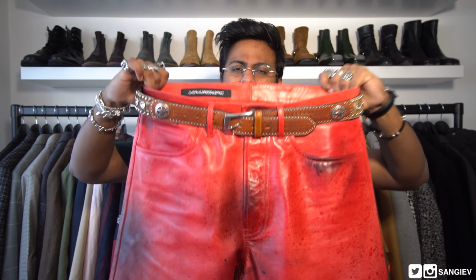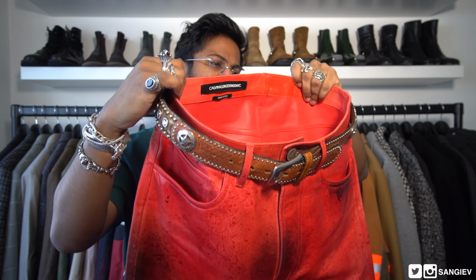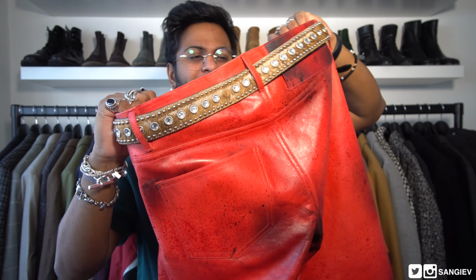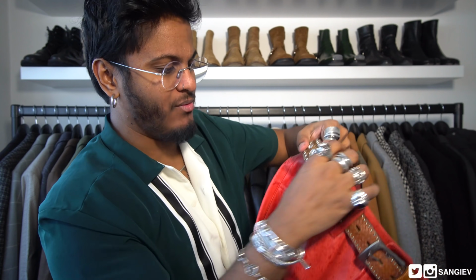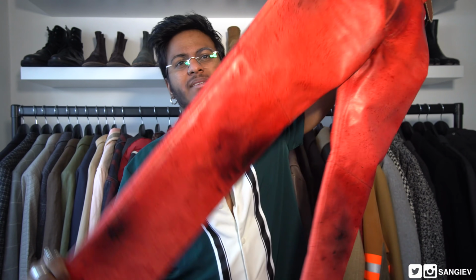Then for the waist, because it was a tiny bit too big, I'm gonna most likely leave this little belt, this little number right there. This was a vintage Western inspired belt that I got whilst I was in Australia. It's so fire, man. Look at it. I love it. And I think it goes really well because the trousers are red and most of the detailing on the belt is brown. Like, you've got this brown sort of hair. And it kind of adds a bit to that cowboy aesthetic that these trousers naturally have.